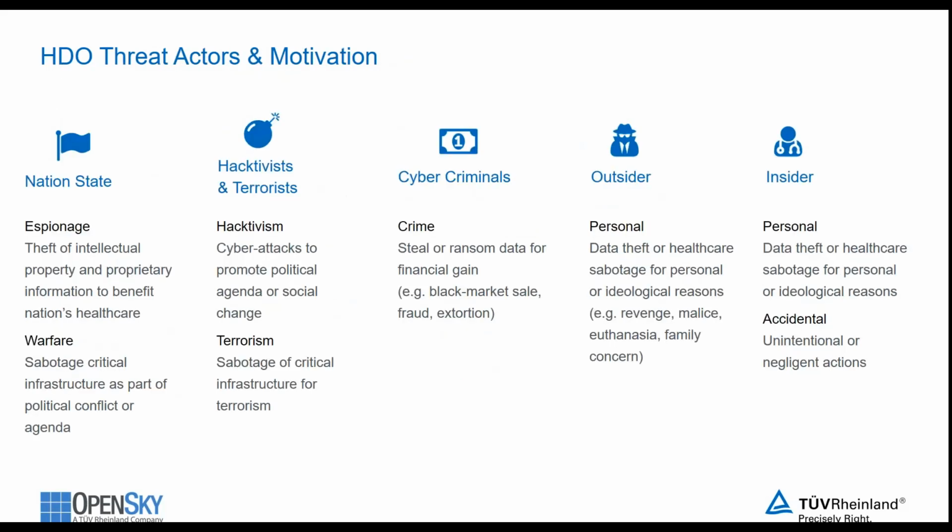What are our security concerns? What are we most worried about? And from there we look at, okay, what are the threat actors and motivation related to those concerns? And we can start to group those. Nation state, clearly we hear about that all the time in the news and the capabilities. So when we think about nation state, we're worried about espionage, the theft of intellectual property. We're worried about cyber warfare in terms of sabotaging critical infrastructure as part of a political agenda, and really that critical infrastructure could include healthcare delivery, certainly.